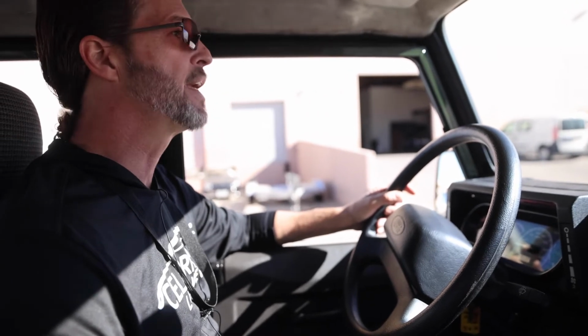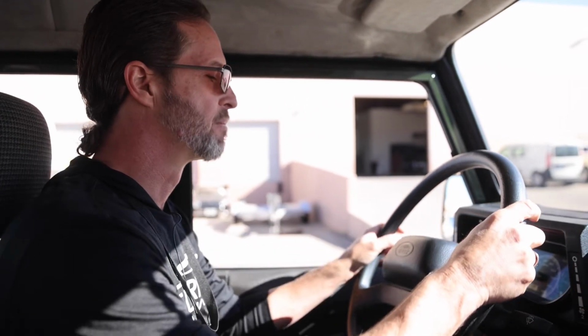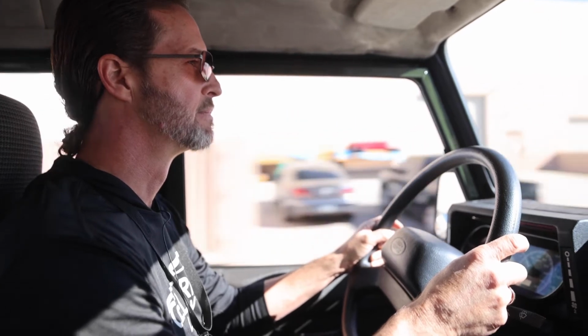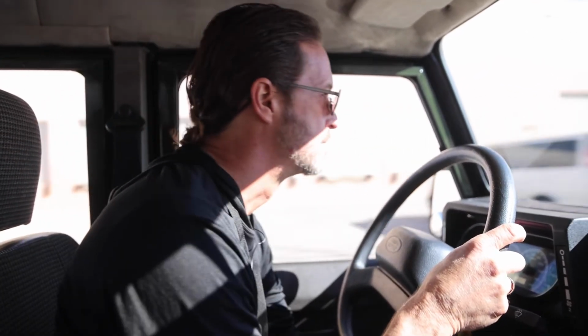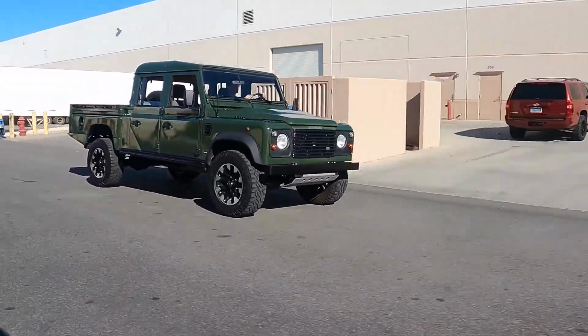Okay, it is running still, once again. My foot's on the brake. Put it down in drive, and off we go. Super smooth. Okay, I'm doing about 40. Let's use these brakes. Ready? 3, 2, and 1.